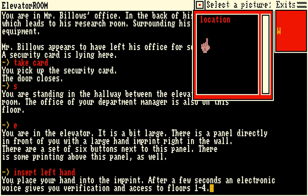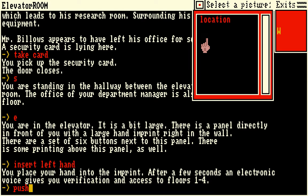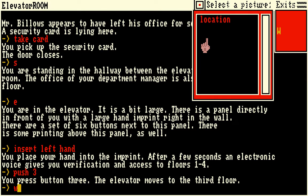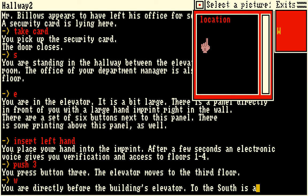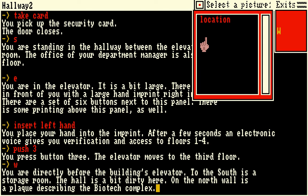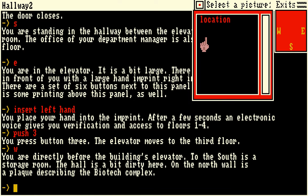You place your hand into the imprint. After a few seconds an electronic voice gives you verification and access to floors 1, 4. You press button 3. The elevator moves to the 3rd floor. You are directly before the building's elevator. To the south is a storage room. The hall is a bit dirty here. On the north wall is a plaque describing the biotic complex.